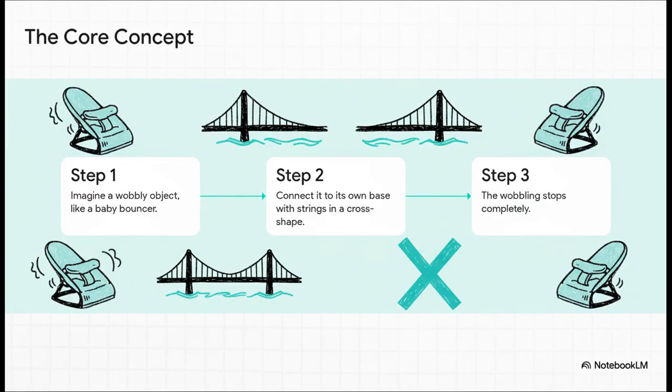To get the core concept, just picture a wobbly baby bouncer. It's designed to be unstable, right? But what happens if you take that bouncy seat and connect it to its own base with strings in a cross shape, an X? The wobbling just stops. Instantly, it becomes totally rigid. And that is the fundamental principle at work here.